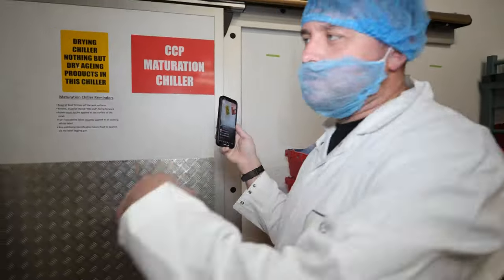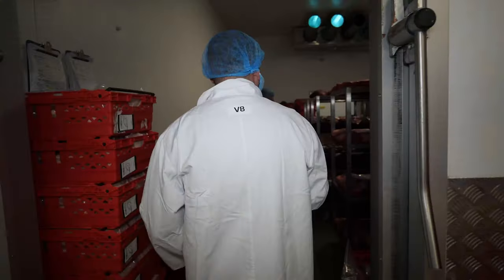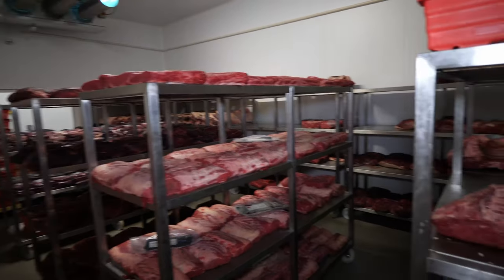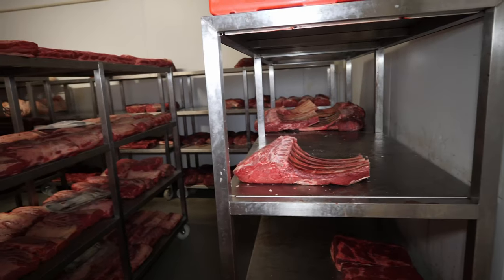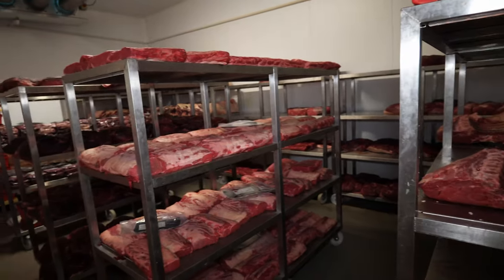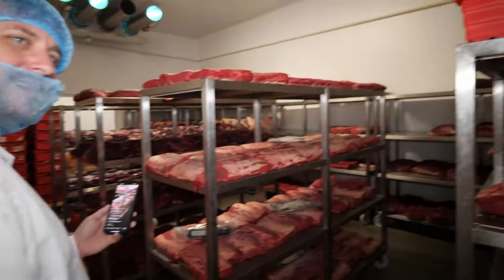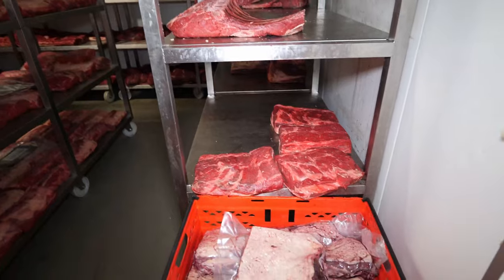So this one has now brought us to the dry age area, which they call a maturation chiller. All the meat products are mainly beef. What's the longest you would dry age something for? It was up to 100 days. 100 days. Said to do 28. Yeah, 28 days is the normal amount.